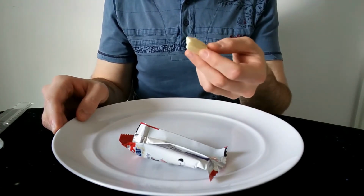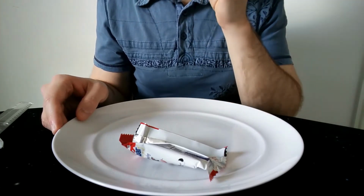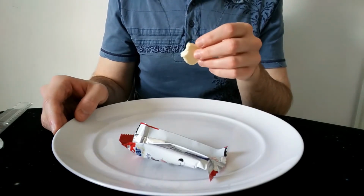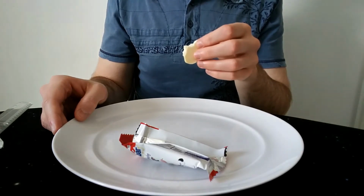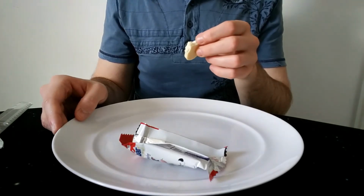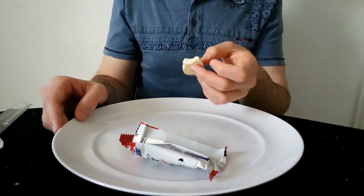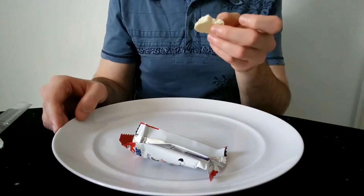But I think the middle, the fluffy middle bit is a bit too creamy. Yeah, I think it's just not quite my cup of tea. It's nice though, but it's that white chocolate taste. If you love white chocolate, I think you'll definitely be at home here.